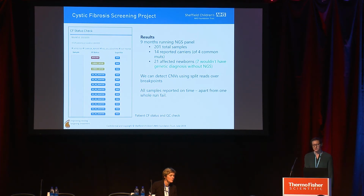So this is basically the results that the scientists see on the left as soon as the bioinformatic pipeline is done. So the pipeline is basically the same as the newborn screening pipeline that Rebecca showed earlier. We use the results of the pipeline to classify the patients into different categories. So the first category is they're affected. They've got 2 mutations and at least one of them is severe, so they are clinically affected with cystic fibrosis. And that's the red button there in the table.